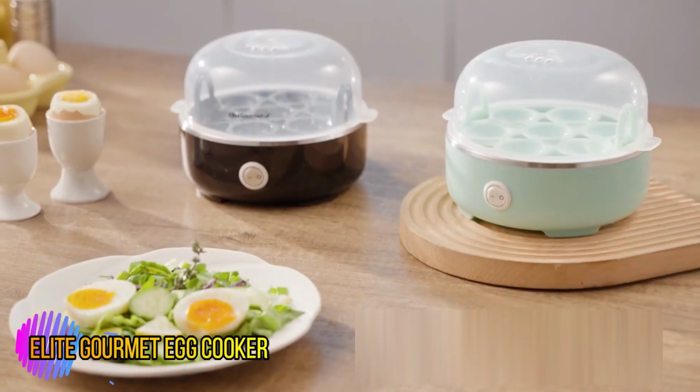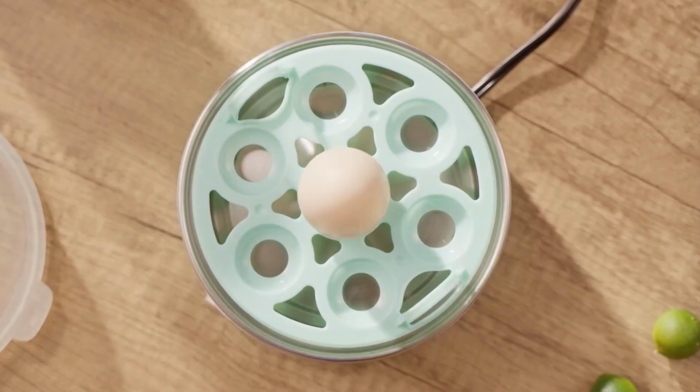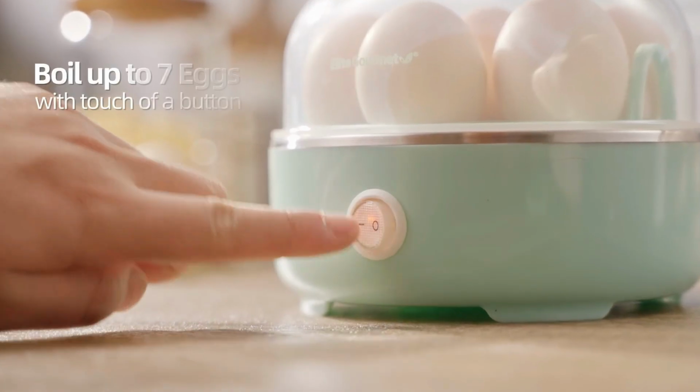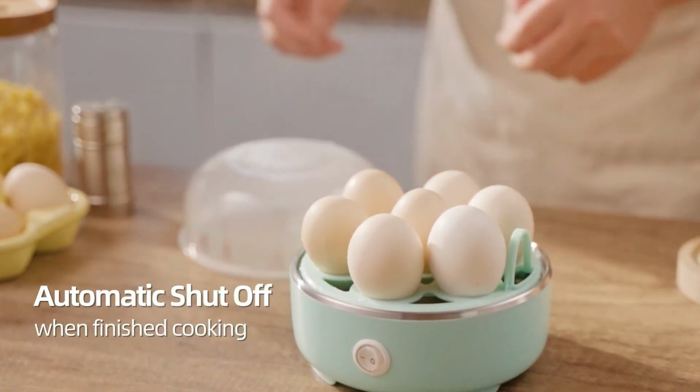Elite Gourmet Egg Cooker. 7 egg capacity. Cook up to 7 eggs in soft, medium, or hard-boiled firmness while saving time and water. Eggs come out consistently perfect, shell is easy to peel, and cleanup is simple.